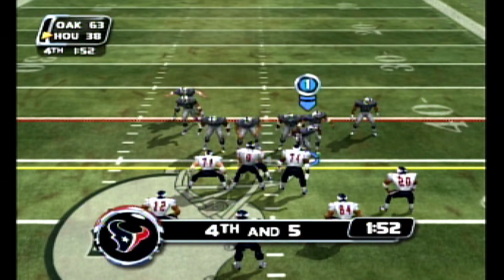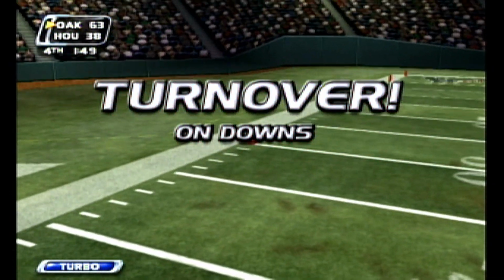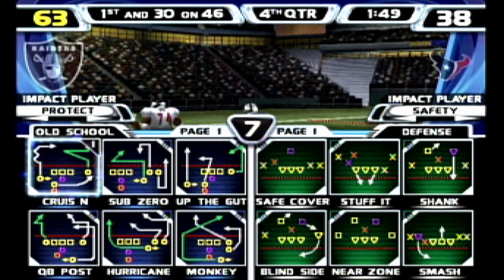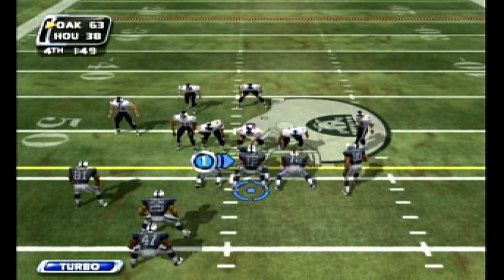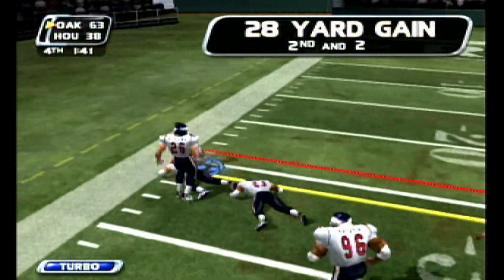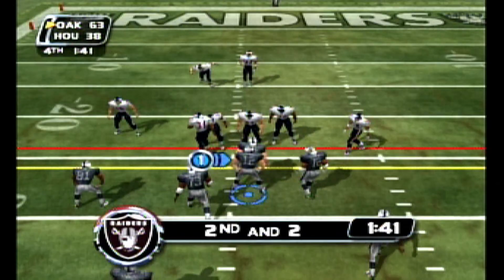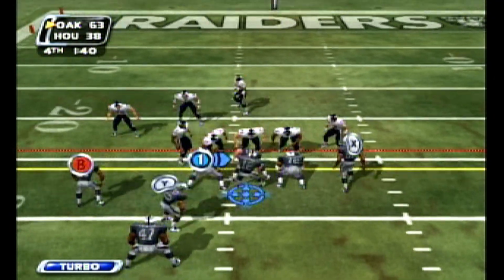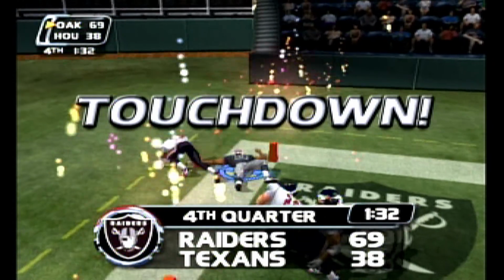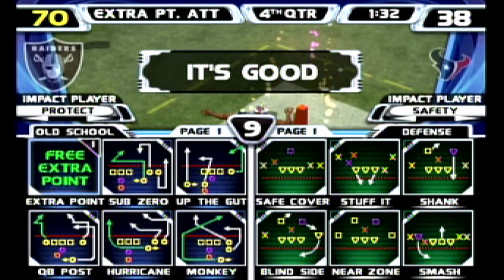Fourth and short. I can't believe it. They're going for it. Blitz! First and two. Lateral. Rolling right. Garner, to the right. Oh, that was fantastic. Destruction. Second and short. They're playing it safe here. 25. Lateral. Garner, to the right. And he splits the uprights.